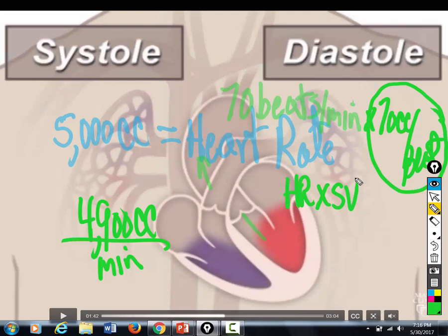So if there's more blood in the right heart, there's going to be more blood in the left heart. And the left heart's going to stretch, force of contraction's going to go up, and what's going to happen to the pressure of that blood? Good. Go up. So when you are exercising, what's happening to stroke volume? It's higher.